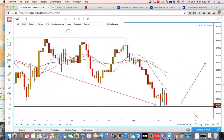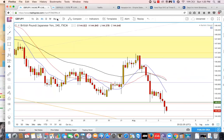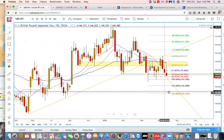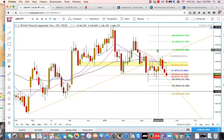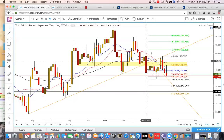All right, GBP. Let me take a look at GBPJPY. I'm going to let you guys go. So GJ really gave us a continuation of the bearish trend that has been moving in recently.